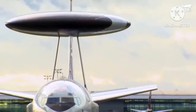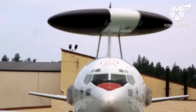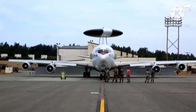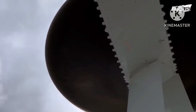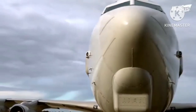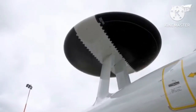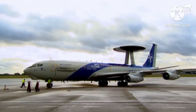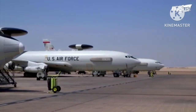The most prominent feature of the E-3 is the large rotating radar dome mounted on the top of the fuselage. This dome houses the AN/APY-12 radar, which can detect and track airborne and surface targets over extremely long ranges. This means the Sentry can alert friendly troops to the presence of enemy planes, missiles, ships, and ground vehicles before they can pose a threat.